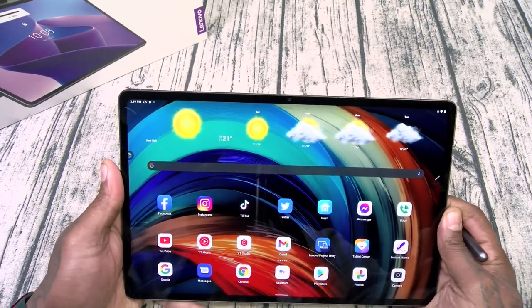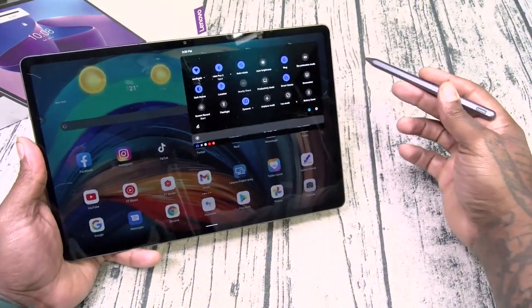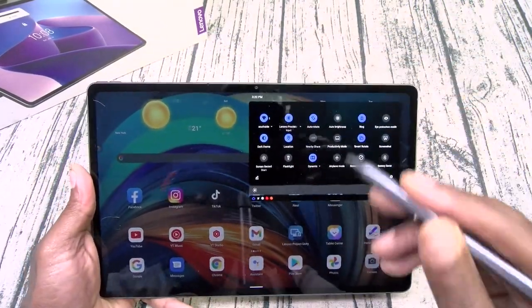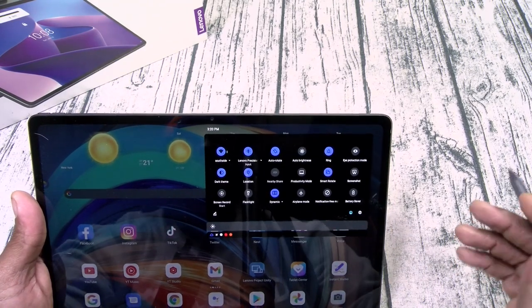All right, so now for the tablet itself. Let's go through some of the basics. If you swipe down, here's all your quick toggles. Now, I'm using the pen from this video. My arms are stretched out, so if it seems like I'm getting negative taps, it's because I'm not really holding the tablet in any natural position. Okay, so you got screenshot, screen recorder. You got your productivity mode.